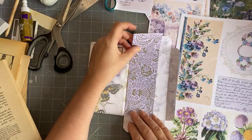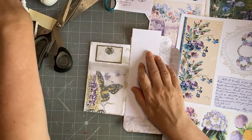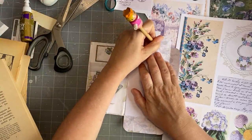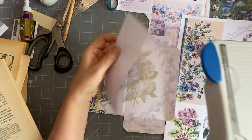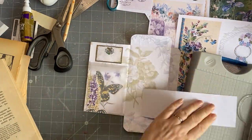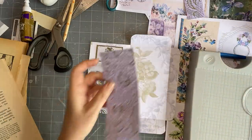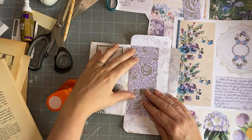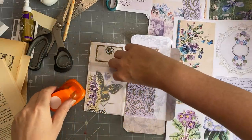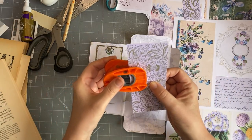So that's going to go there. So what I will do is I'll flip it over and just mark on the back where I need to trim it off. And that's going to be my little pocket there. And I'm going to just put a little semi punch there. I just eyeball it.